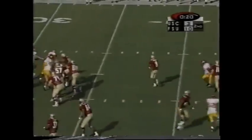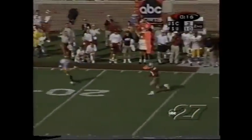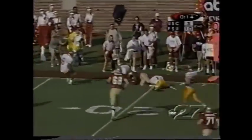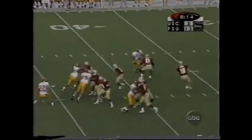Here comes a reverse. Warrick has the ball. Looks like he might want to throw it. Yep. He does throw it, and it is completed, and needs to get out of bounds with it. It's gone. He's as exciting as David Boston is for Ohio State.